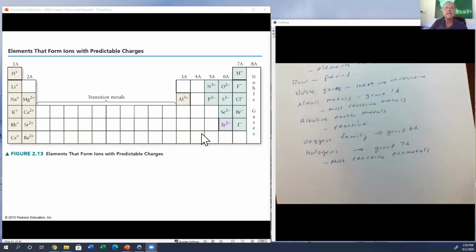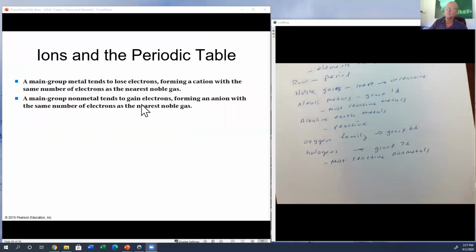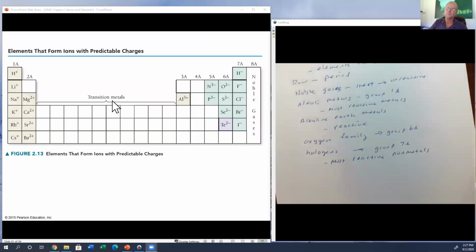Anyway, this table right here is in your book, and I would like you to make sure you know this table. You should be able to predict the ions formed by all of these, okay? So you either have to remember this rule or just memorize this table. Okay, it's pretty straightforward. 1A is 1 plus, 2A is 2 plus, 3A is 3 plus, and then 5A is 3 minus, 6A is 2 minus, and 7A is 1 minus. Okay.